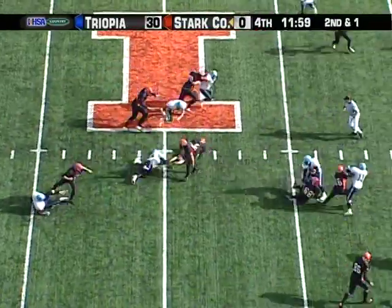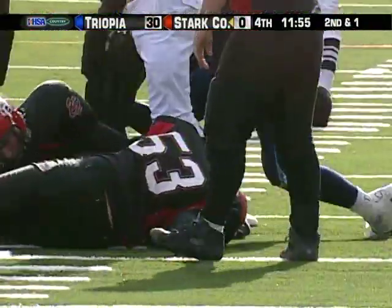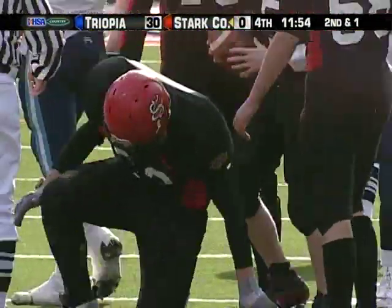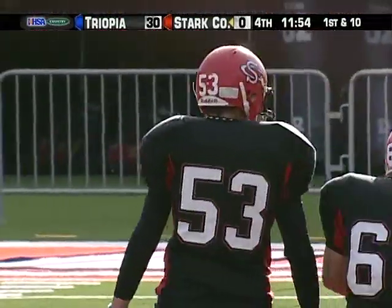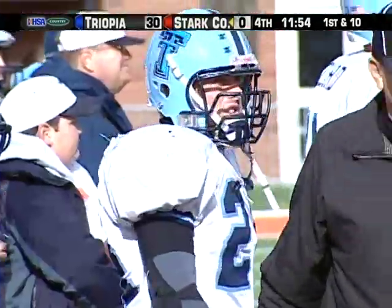On the first play of the fourth quarter, Dom is going to scramble, get the first down. Did the ball come out at the end of the run there? It did, but I believe his knee was on the ground. The official's going to blow it dead at the play. So on second and short, on the first play of the fourth quarter, Dom runs for the first down.